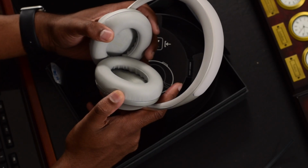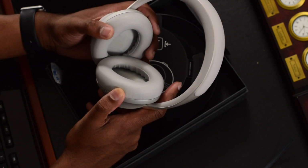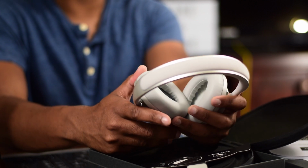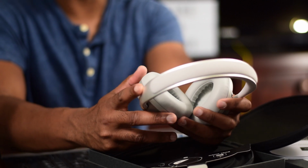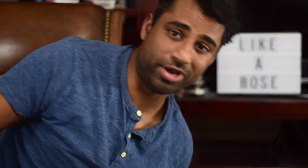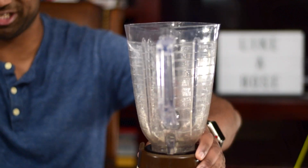And also the battery life. I want to see how long this thing will last. I'm going on a couple trips this summer, so I'll be able to test that out thoroughly, as well as its noise canceling functionality. But I don't want to keep you on edge here, so we're going to try this out together with the blender test.